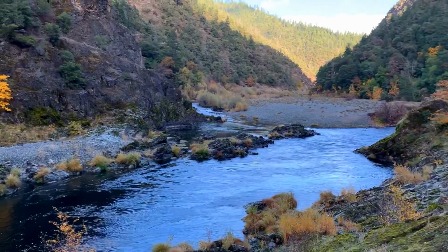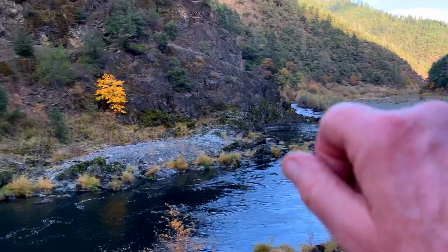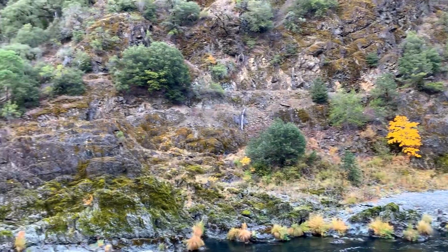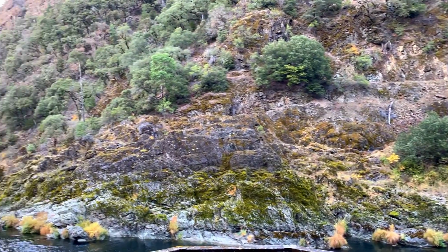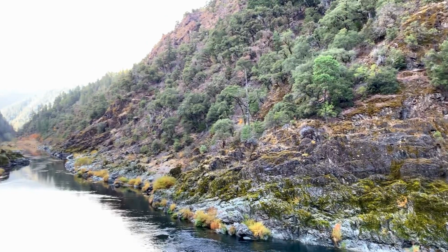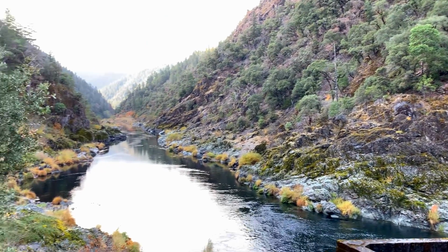This river is just gorgeous. You'd see a trail on the other side of the river there. That is a National Scenic Trail through the wilderness. Definitely going to be exploring that. Not today, however.